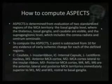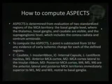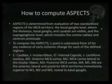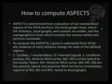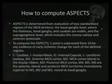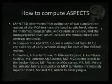It's going to compute 1 point subtracted from 10 for every region that has evidence of early ischemic changes. And these are the 10 regions that we're going to look at. You look at the whole scan, but if you had 2 cuts, you want 1 through the basal ganglia and 1 through the corona radiata and centrum semiovale.